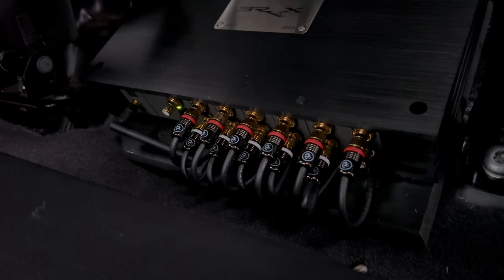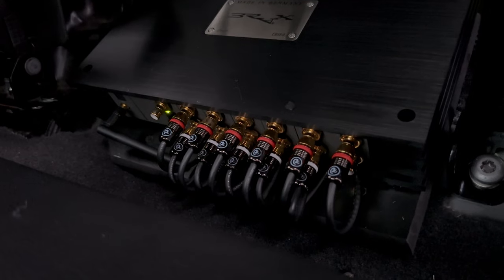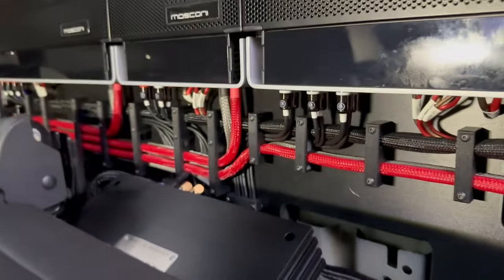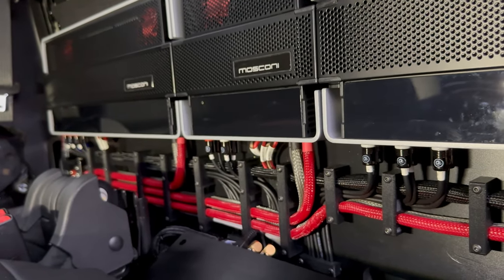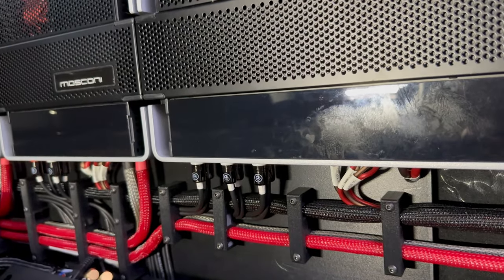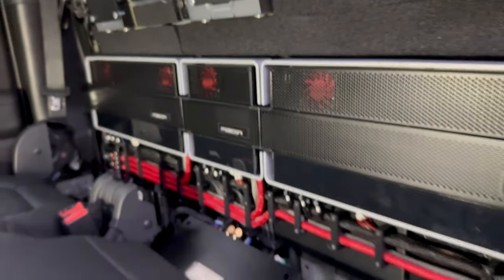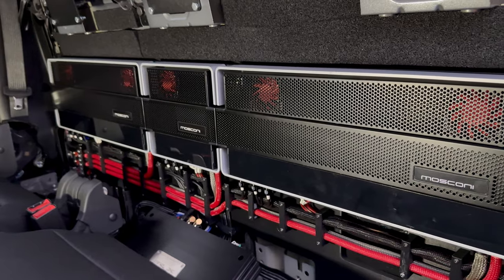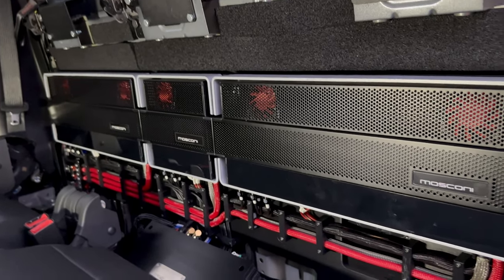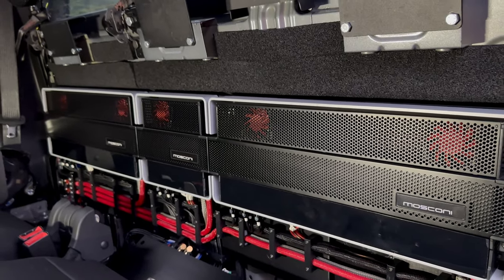I think I did all my RCAs on this end in probably less than 10 minutes. And the rest that are up here, which are, oh, there's 10 there. There's another four there. There's six, four, and another six over there. Probably another 10 minutes there. Most of my time was spent cutting stuff to the right length. So honestly, I think I have 60 hours into this amp rack and probably an hour total in RCAs.